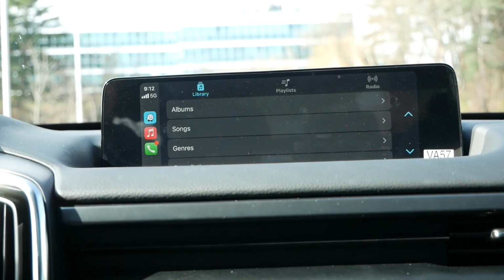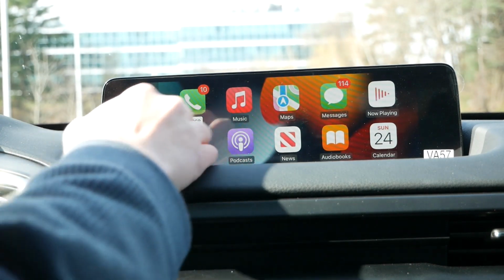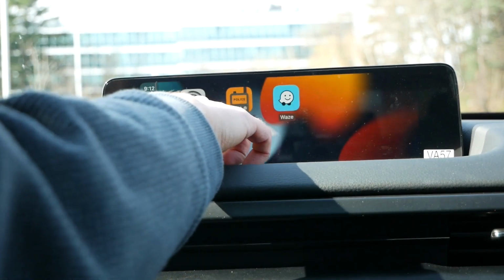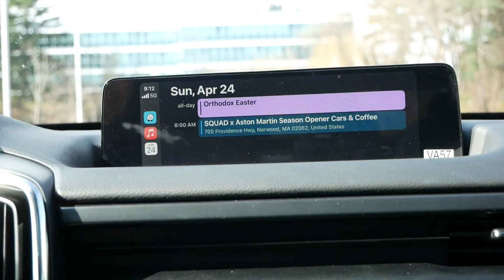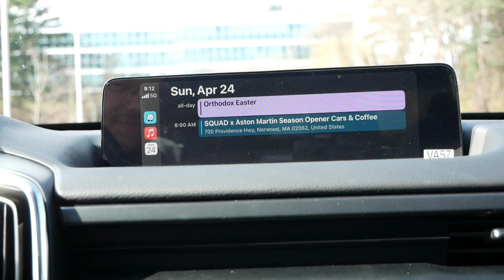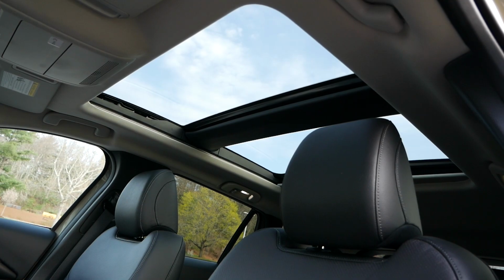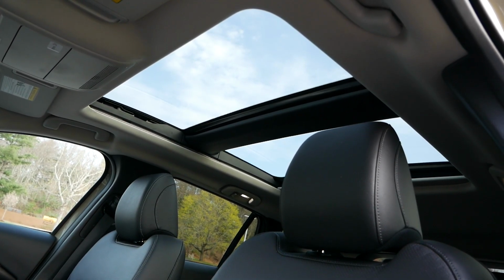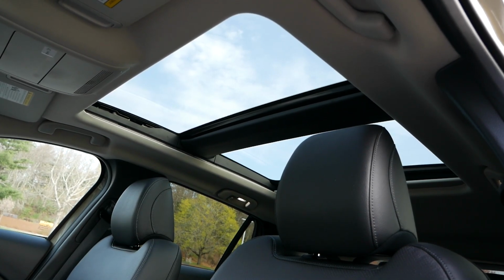However, new for the CX-50 is that Apple CarPlay can now function as a touchscreen, allowing you to select your favorite music or destinations on Waze rather than frustratingly using that rotary dial. Lastly, and not receiving enough credit or notoriety, is the new panoramic moonroof, which helps bring in a lot of natural light, but also makes the interior seem a bit larger than the CX-5.